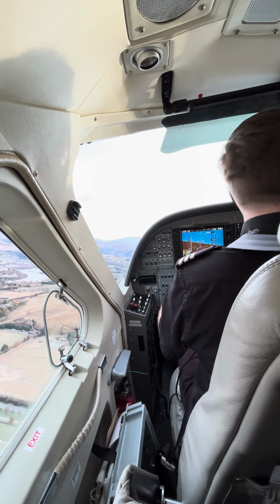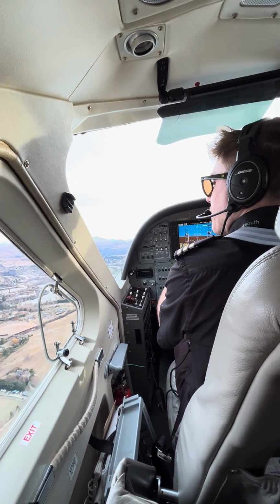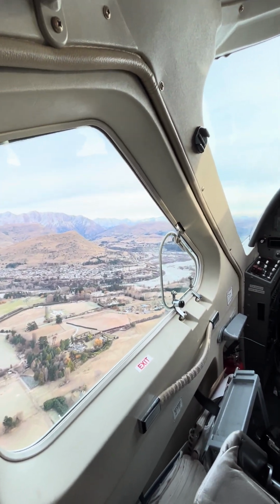Just out to our right hand side behind is the Arrow River, I should say. It's the only river that flows out of Lake Wakatipu. It goes out to the valley on our right there called the Gibson Valley, famous for its Pinot wine.